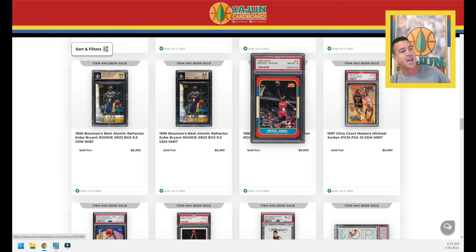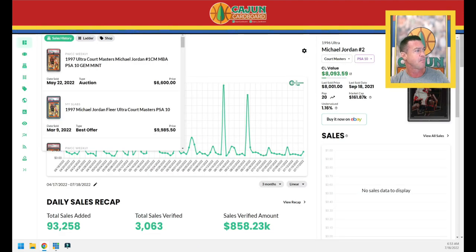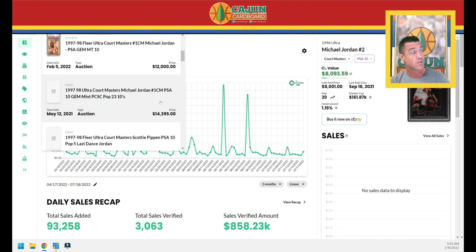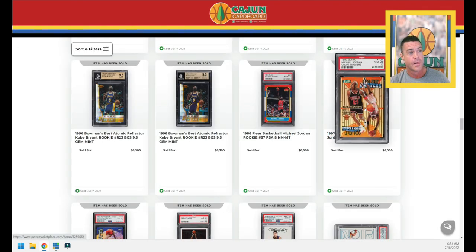Here's an off-center PSA 8 Jordan rookie. It sells for $6,000. Court Masters sells for $6,000. PSA 10. Did I pull that up? I did. So this card's on the dip here. So $6,000 last night. Last was $6,600. Once was $9,900. Before that, $10,800. Before that, $12,000. Before that, right after the bubble of 2021, almost $14,400. So we are looking at a card that is about half of what it once sold for.